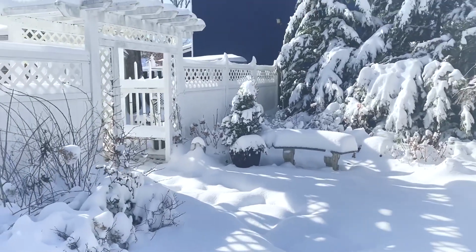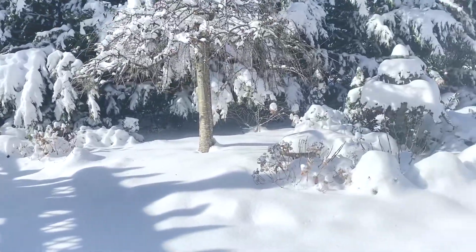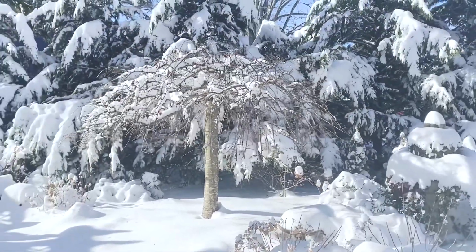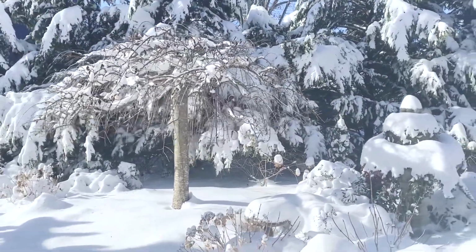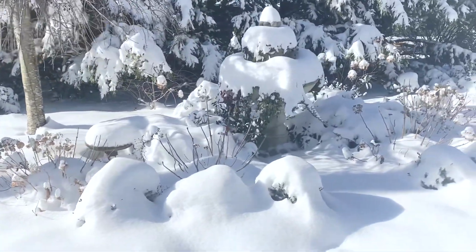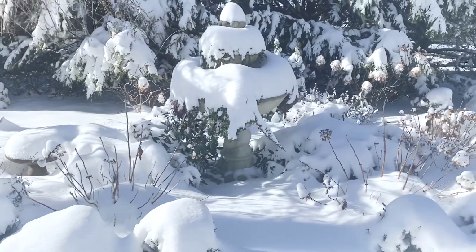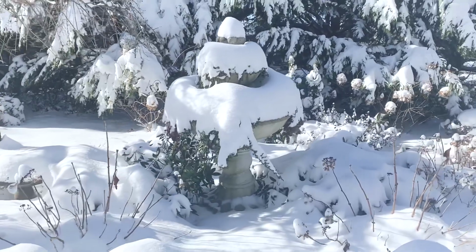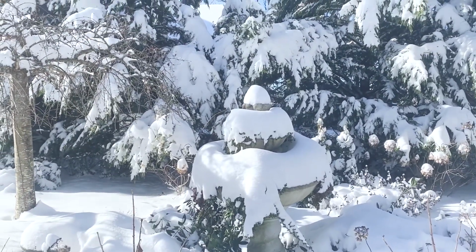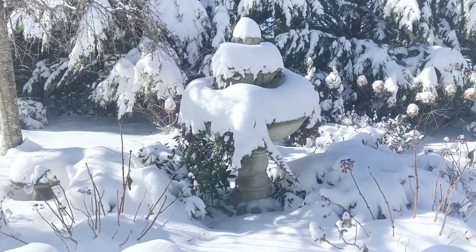And now you can see where the arbor is that I showed you on the other side. And then we have our fountain cherry here, looking really pretty with the snow on it. And here is the fountain planter, which up until it just snowed, everything was pretty much evergreen in there and looked really good. Even the succulents that I put at the top were doing really good. So we'll see once it thaws.